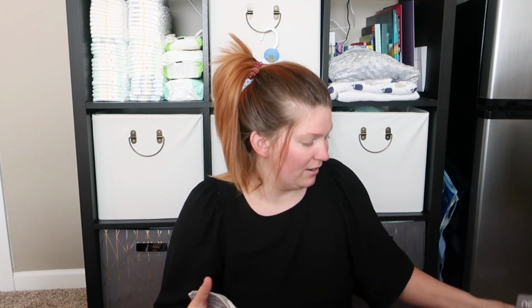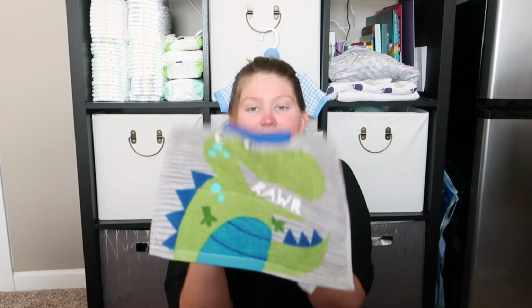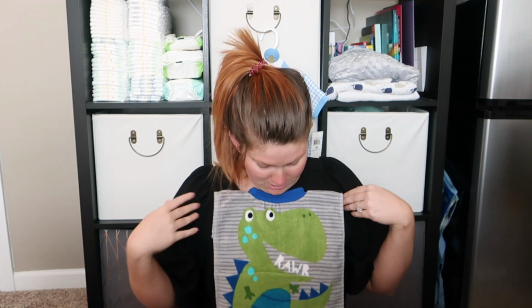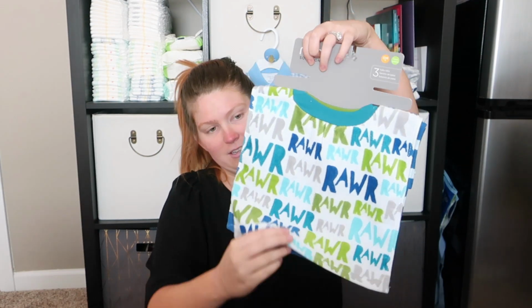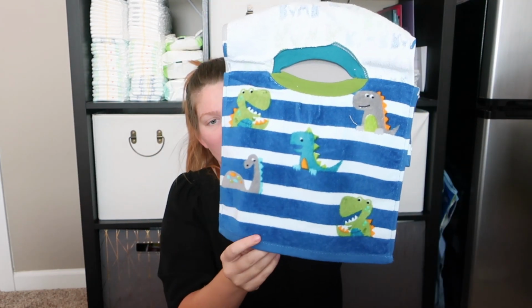I'll just take one off and show you, but like I said, he spits up all the time, and it's so easy to throw this thing on him and it covers most of him. So I don't have to change him 1,000 times. I can just change these bibs. So now I have 6 of these. They're really cute. This one says Roar. This pack is dinosaur themed.